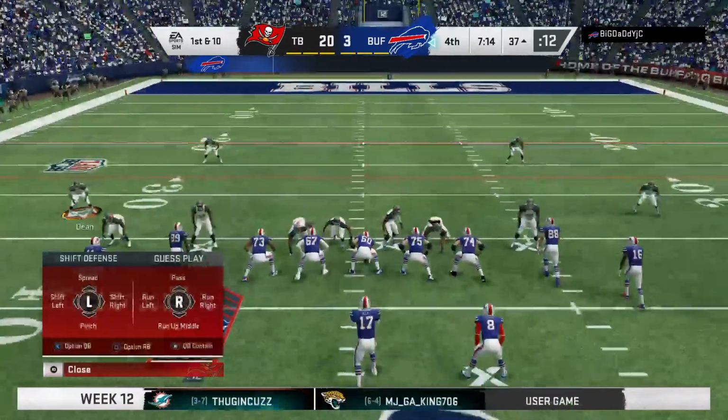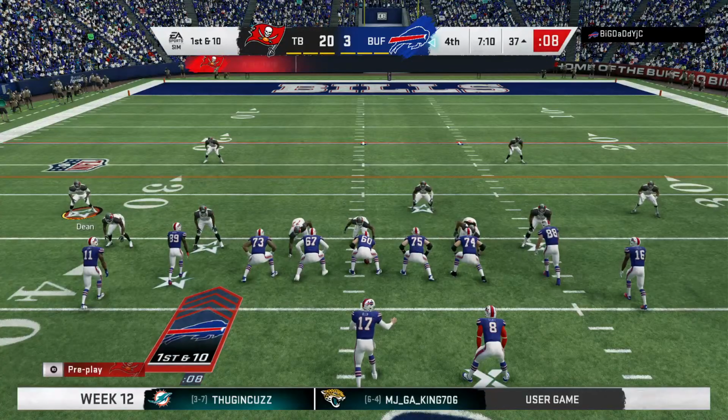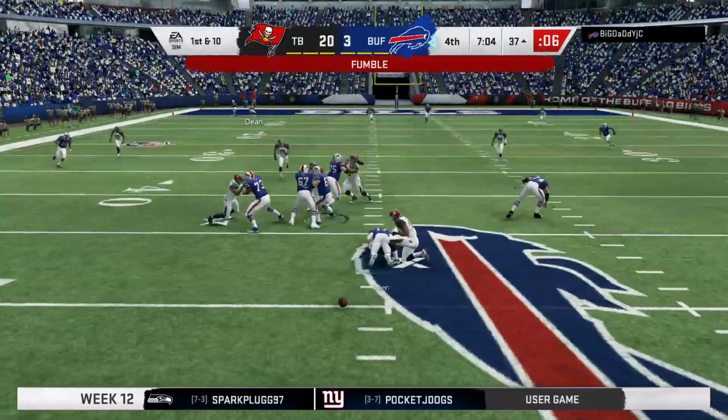Mike 20, Mike 20, Mike 20. Hey, seam 6, seam 6. There we go. Here we go. Working out of the shotgun. Here's Allen. Allen hit. He lost the football.